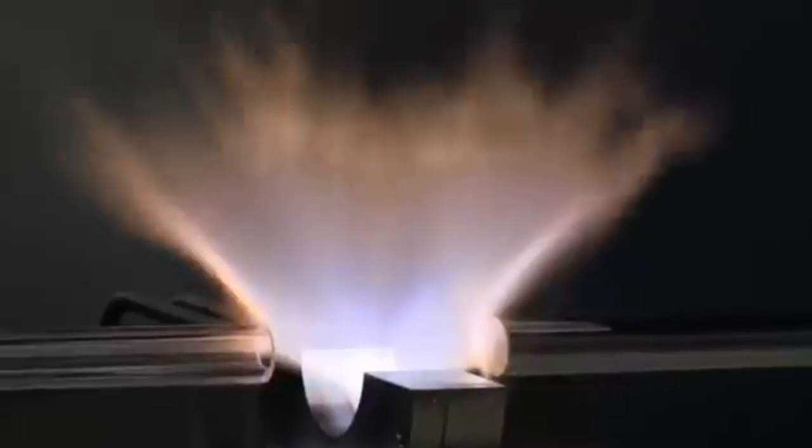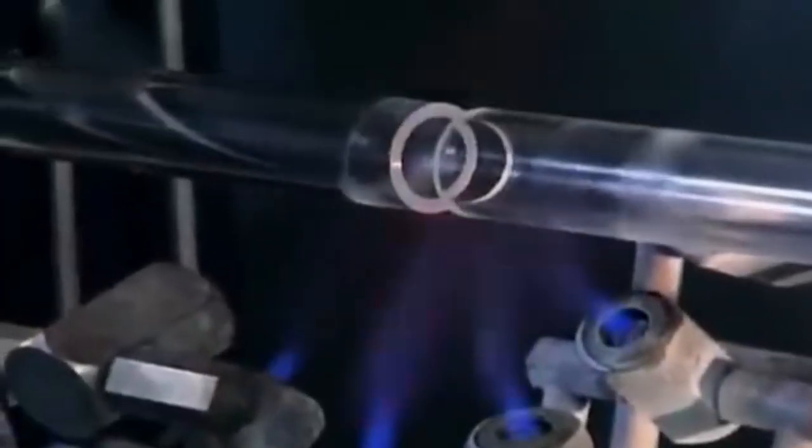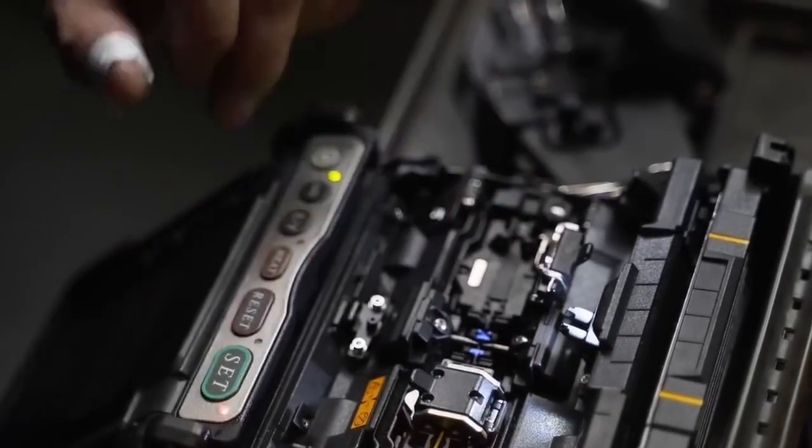Since the core of the fiber optic cable is made of glass, this work must be done very carefully to ensure that the glass joins together as seamlessly as it was before the break. This process is called splicing.